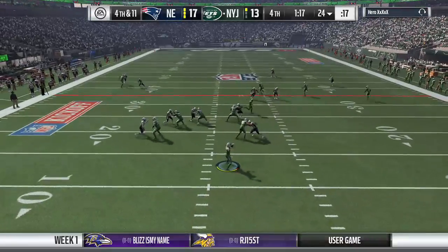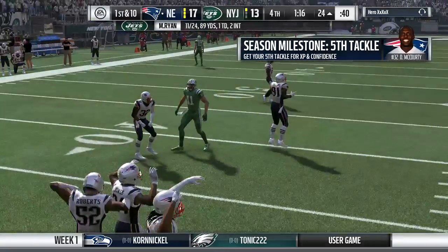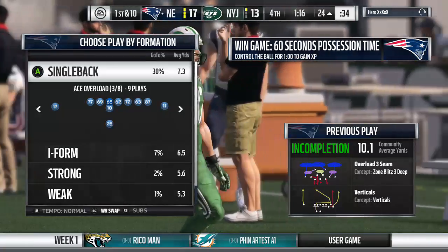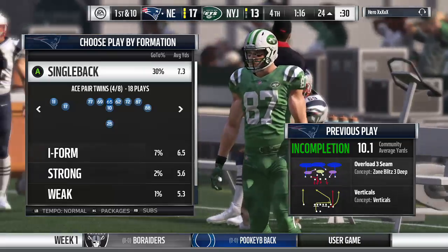Here we go. It's Ryan on 4th down. And that is incomplete. They had to go for it with such little time remaining. And that's going to be just about all she wrote for this one. So the Patriots coming out now. They have the lead, obviously, late in the game.